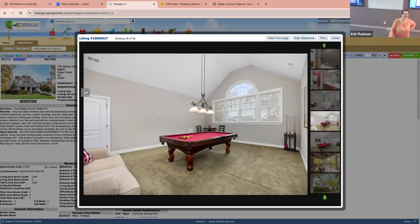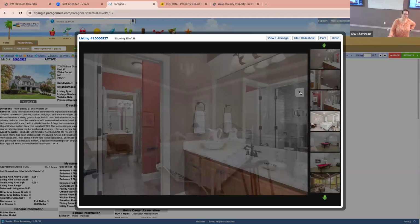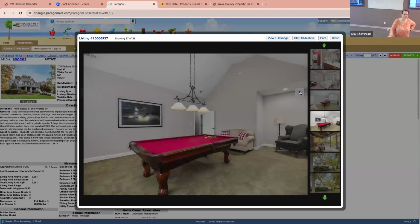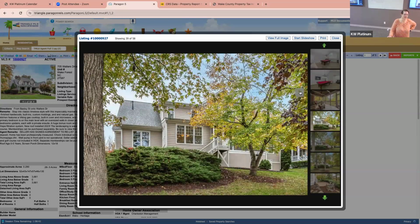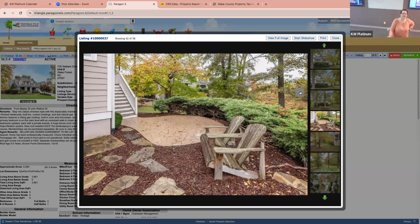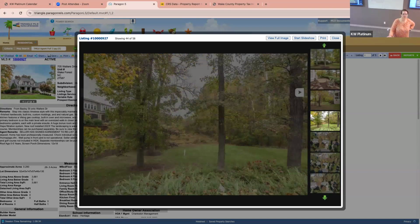It looks like they painted a lot of the house but they didn't paint the bathrooms. Needs new carpet in there. The carpet needs to be stretched. It has an ice cream porch, so that's nice. That's a little bit better than what I have. I don't have that. It does not back to the golf course, it looks like. You can do an overhead to make sure.